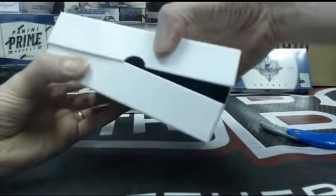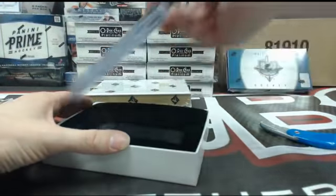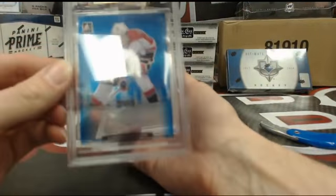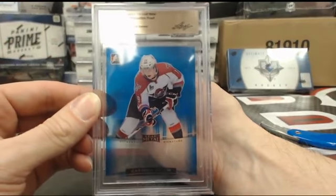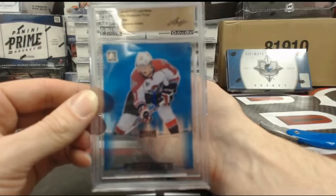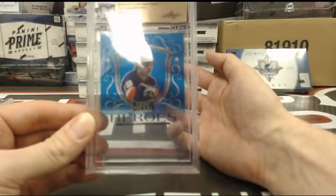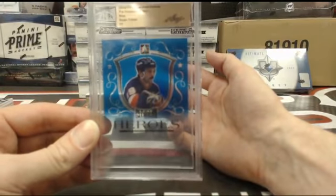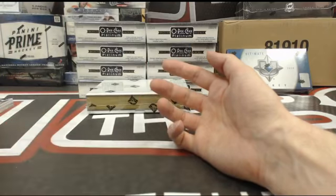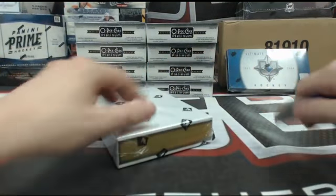Second box of metal proof. All right, we have Cameron Askew, the blue proof. And Brian Trottier blue. All right, on to Vault.